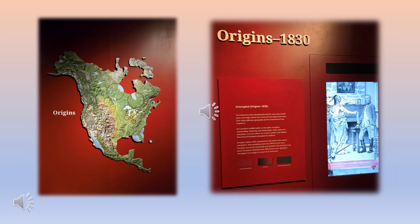As I step into the Origins to 1830 gallery at the First Americans Museum, one of the first things I see is this large map of colorful circles scattered across the continent. These circles mark the original homelands of the 39 tribal nations now based in Oklahoma. It is a powerful visual. Each circle represents a place of emergence, where tribal nations trace their spiritual and physical beginnings. The exhibit reminds me that these aren't just locations on a map. They're stories passed down through oral tradition. They carry knowledge of the land, sky, and waters, and they root each nation in a sacred geography.